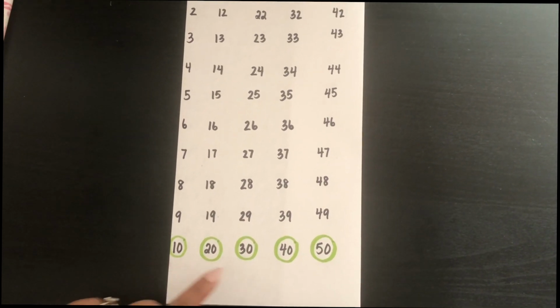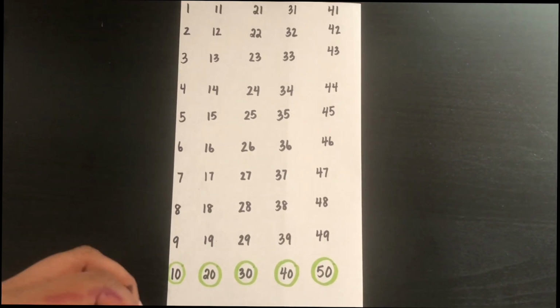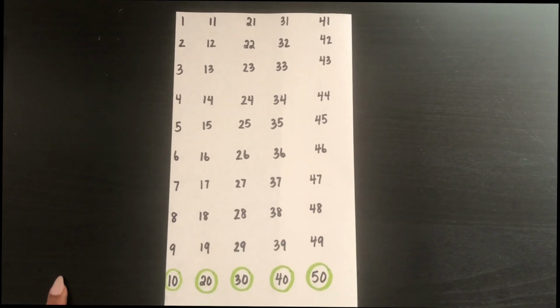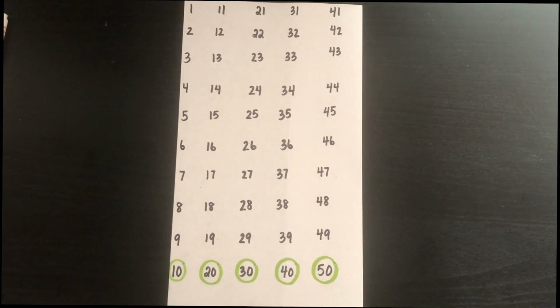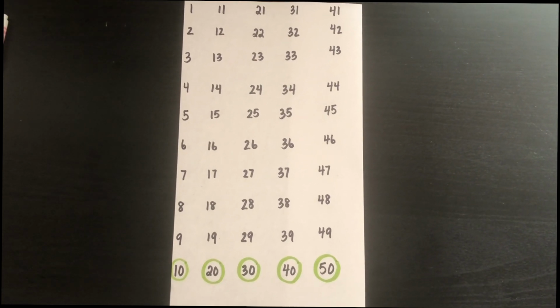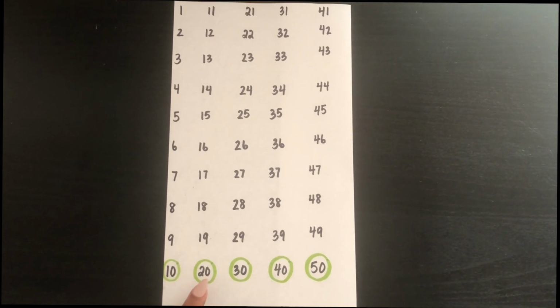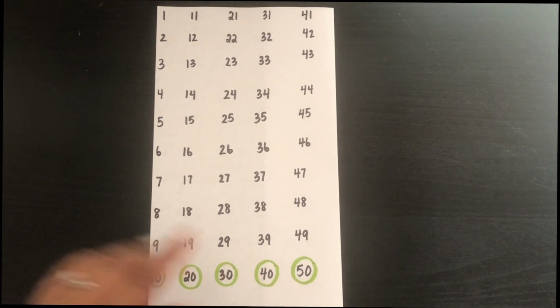Congo Nation, each time we said a number aloud, it was a multiple of 10. We were skip counting by 10s. So now, let's just count the multiples of 10 to 50. 10, 20, 30, 40, 50.